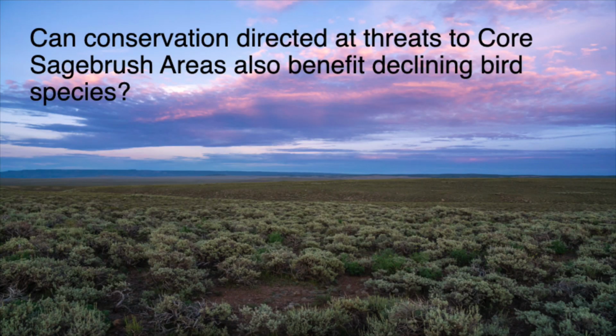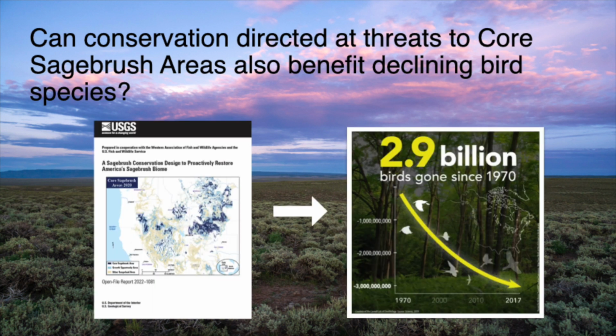Okay, so the overall question that we were interested in answering here is, can conservation directed at threats to core sagebrush areas also confer benefits on declining bird species? So one way to think about that question is, if we were to follow the guidance in the sagebrush conservation design and direct conservation actions mostly at these core sagebrush areas, maybe even stop the decline that we're seeing in these grassland birds.